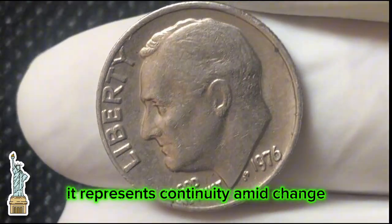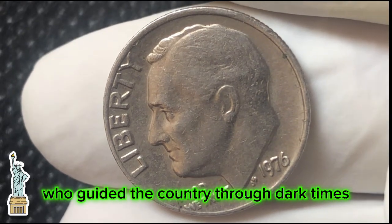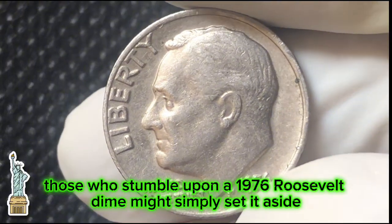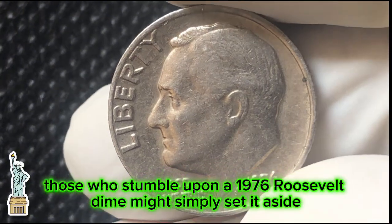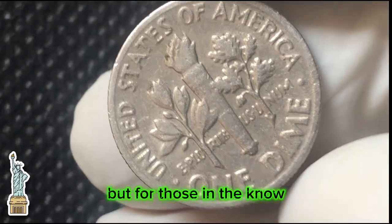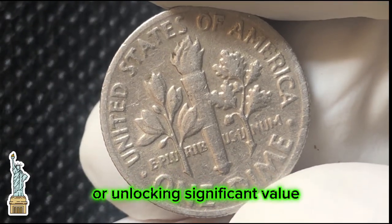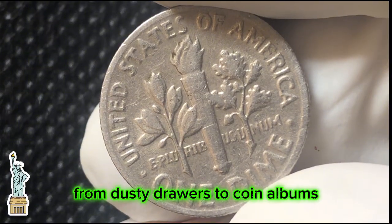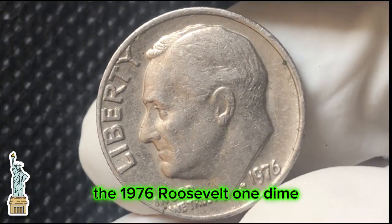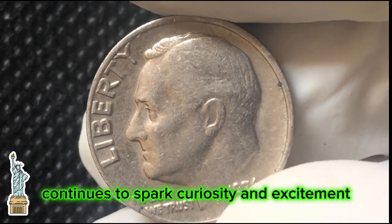It represents continuity amid change, the enduring respect for a president who guided the country through dark times, and the hidden worth that lies within the ordinary. Today, those who stumble upon a 1976 Roosevelt dime might simply set it aside or spend it without a second thought. But for those in the know, that little coin could be a key to uncovering a piece of history, or unlocking significant value. From dusty drawers to coin albums, from forgotten rolls to showcase collections, the 1976 Roosevelt dime continues to spark curiosity and excitement.